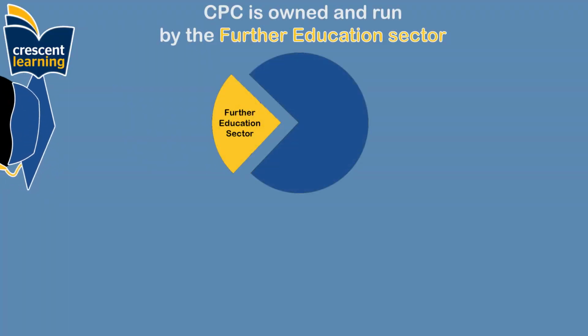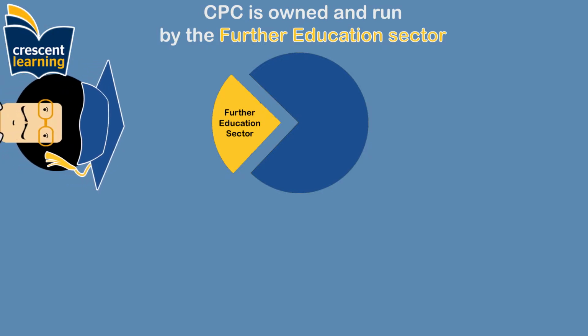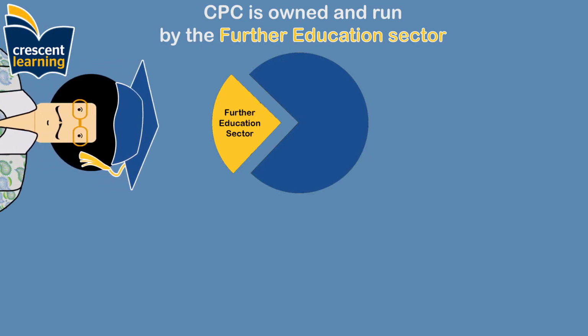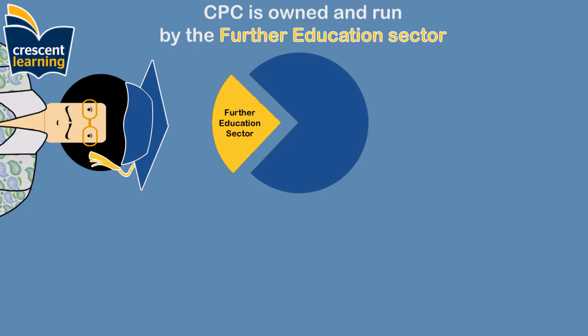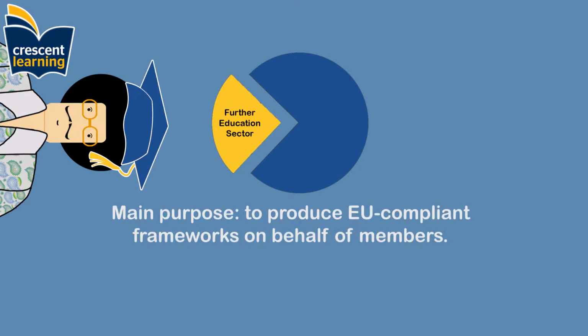Crescent Purchasing Consortium, CPC, is the largest purchasing consortium for the English academies, schools and free schools sectors, and the only national purchasing group for the UK further education and sixth form colleges. CPC provide their members with specialist advice on best procurement practice, including how to ensure value for money. CPC's main purpose is to produce EU-compliant frameworks on behalf of members. CPC frameworks cover a wide variety of goods and services.